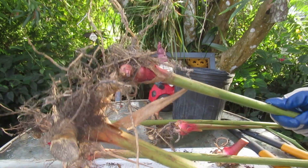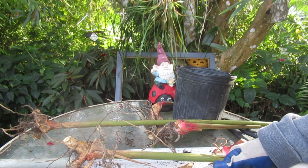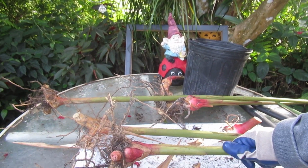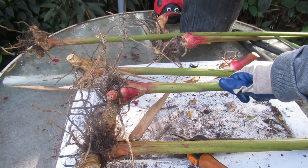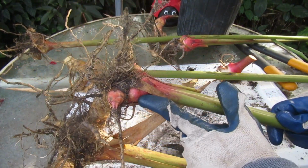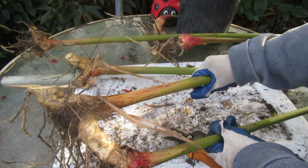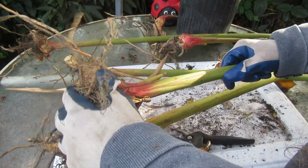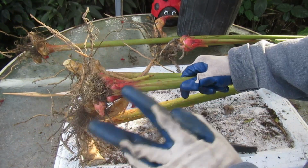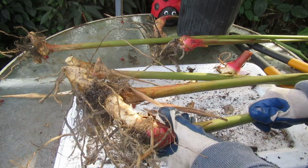Here's another connected one. Let's see what we have. I have to adjust the camera. Oh, there we are. Here's a new stem. Here's a new nodule that's going to make a new stem. Here's a new nodule that's going to make a new stem. Nice root system. So this one has 1, 2, 3 new nodules and then the existing mother stem.